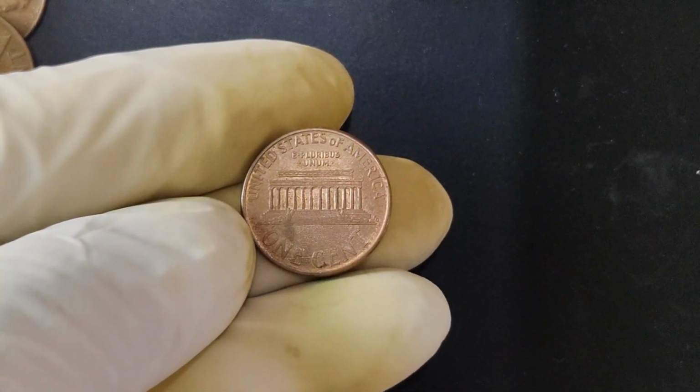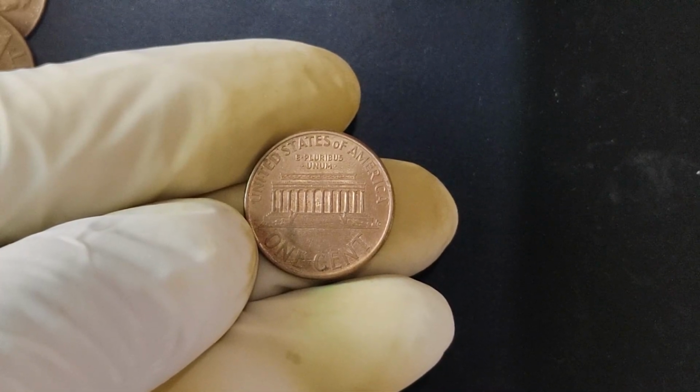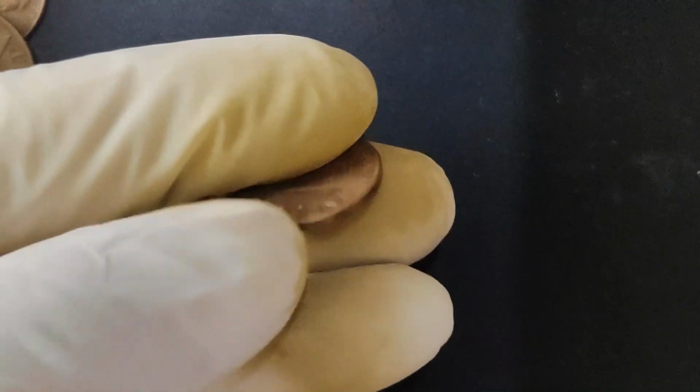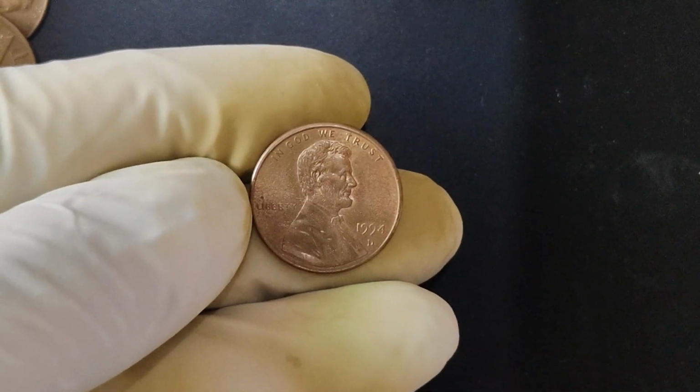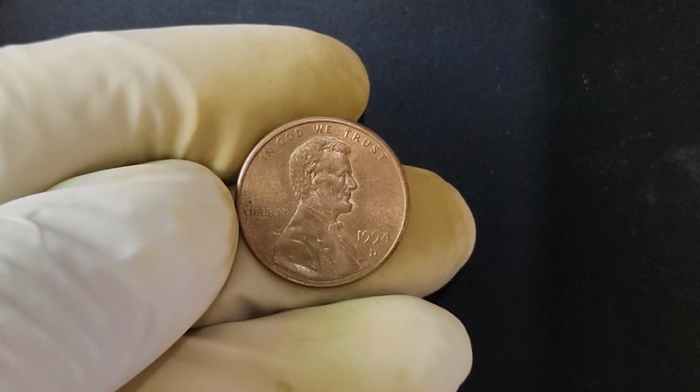To authenticate your find, you might want to consult a professional coin grader or send it to a reputable grading service like the PCGS or NGC. They can confirm whether your penny is the real deal and provide a grade that could significantly impact its value.